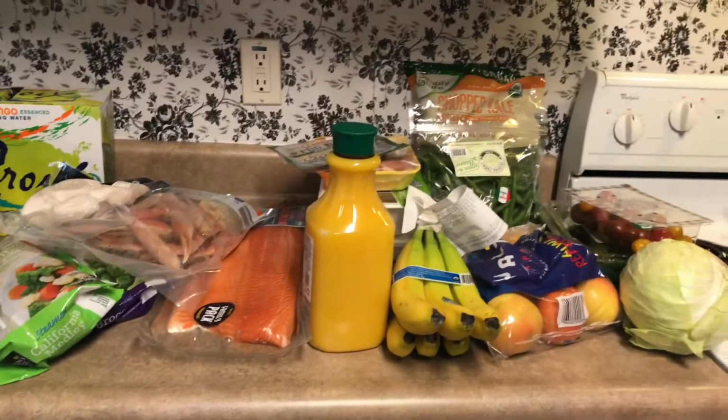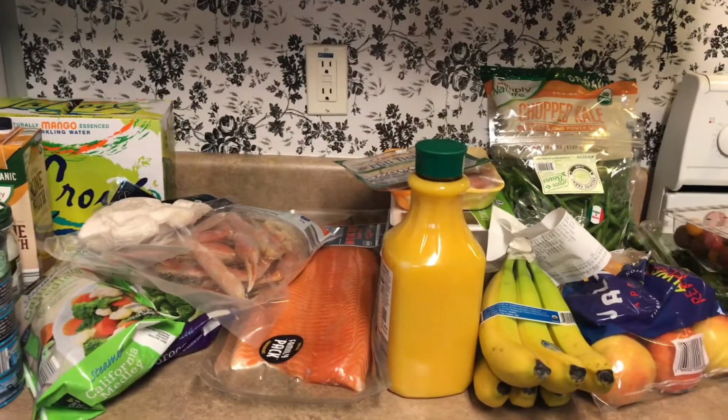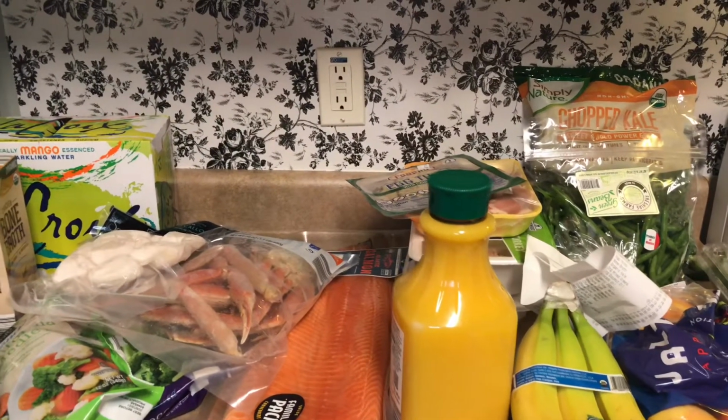So that's a view of the haul, and I spent $118.68 at Aldi.